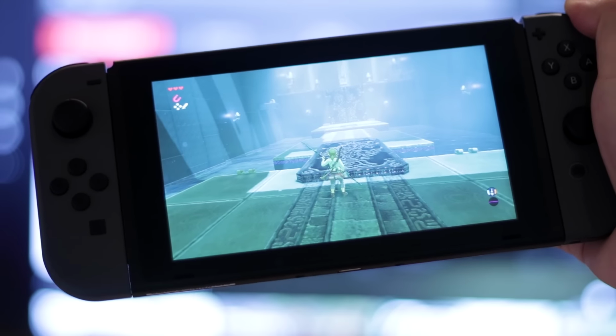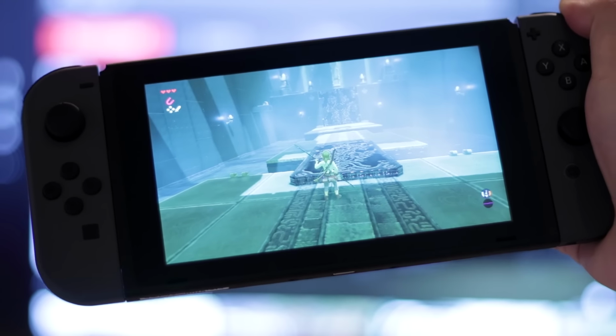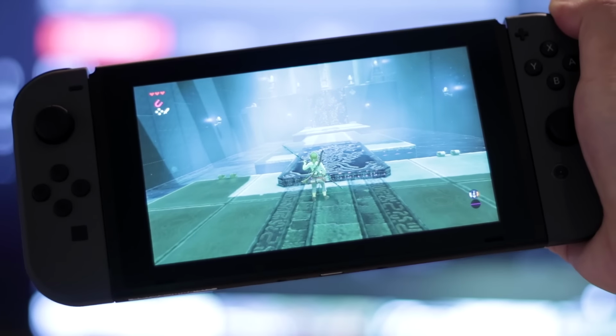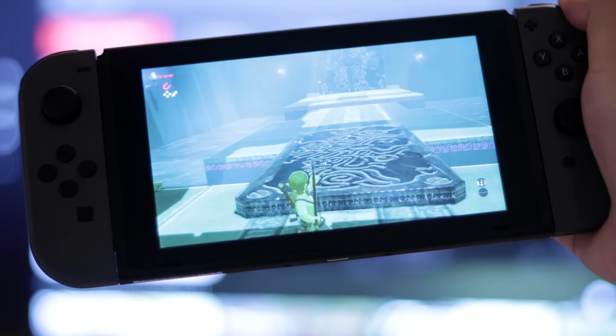We all know the Switch is a hybrid system built for gaming at home or on the go, and we all know it fits into your pocket or backpack nicely with its slim compact form factor, so let's take a look at the hardware itself.